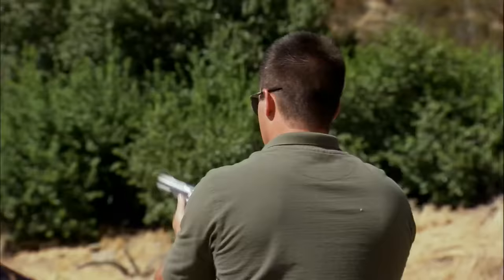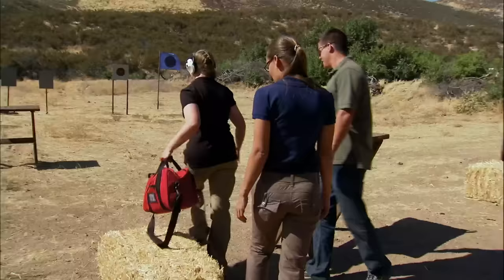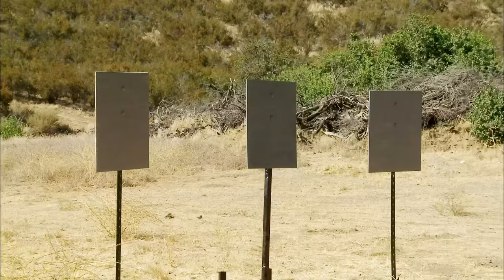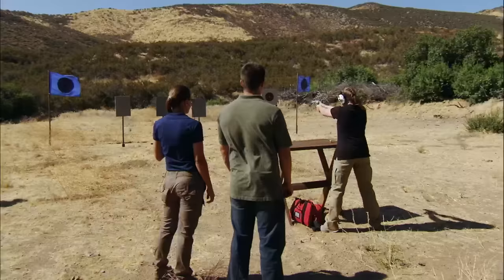Good job. We're gonna head up to the 10-yard line here. Okay. Can you show us how it's done, Julie? Would you like me to? Yes, absolutely. All right. We had a really fun challenge. We set up three steel targets, and we decided to shoot two on each of them, reload, and then shoot two on each of them once more.